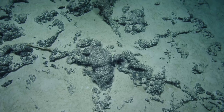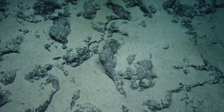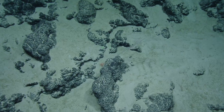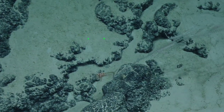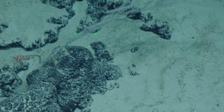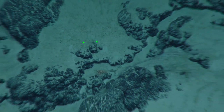What is that? Looks like sponge remnants. Yes, please. This actually looks a little different, like it's some type of chrysogorgia.